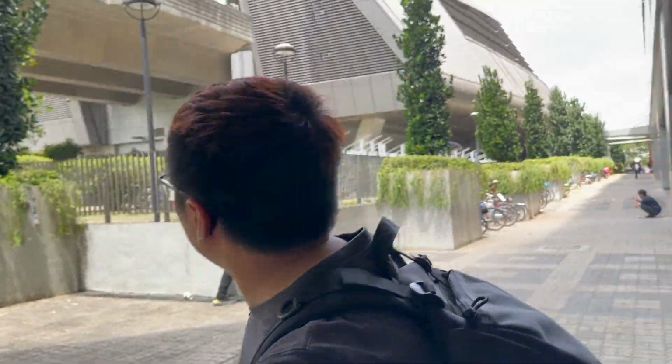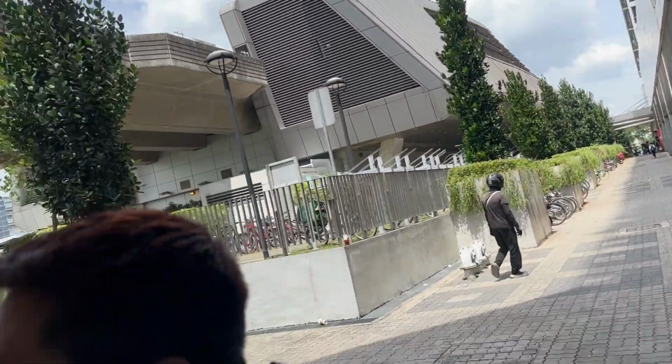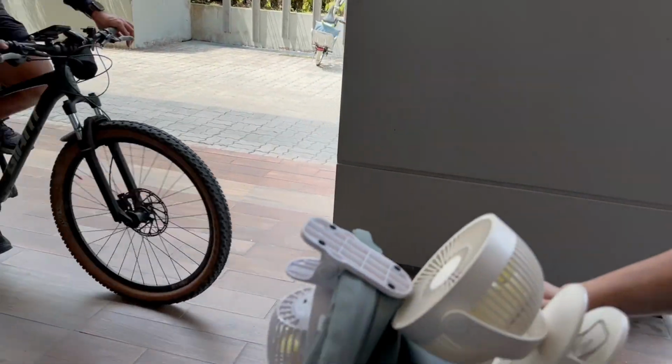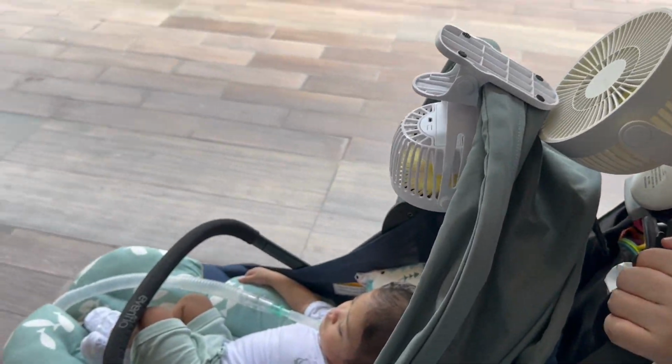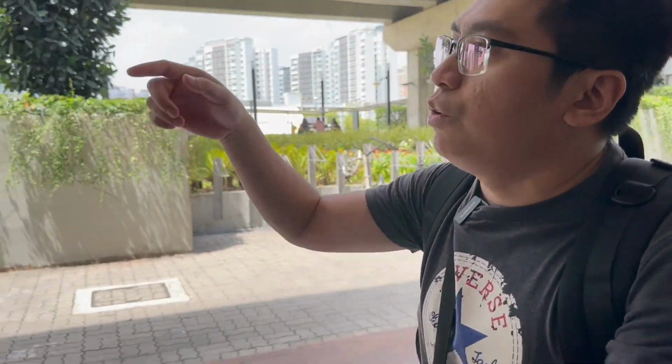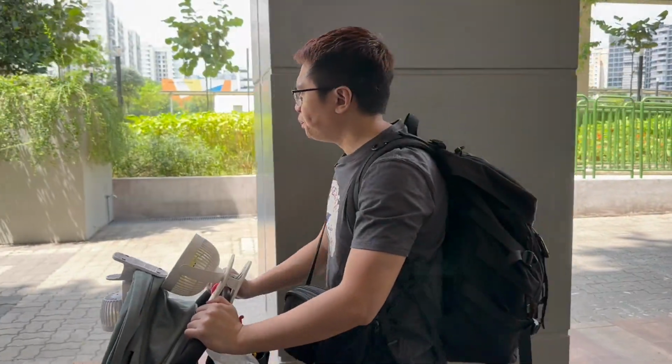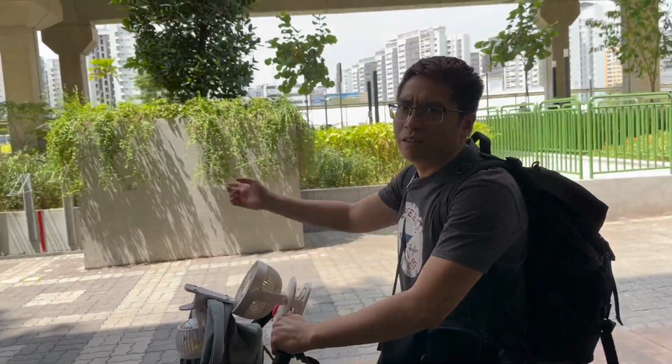So once you drop from Punggol LRT, take the exit towards Waterway Point and just turn to your right. And you can see, we just walk underpass the LRT track. Just walk all the way straight here. Actually, you can walk under the track.